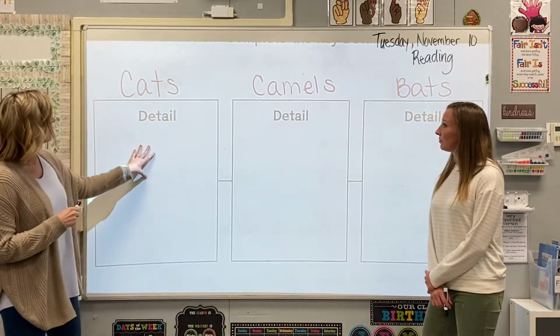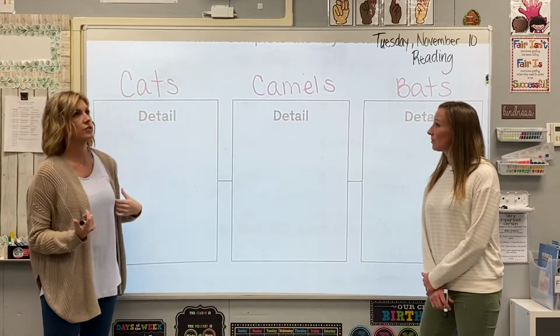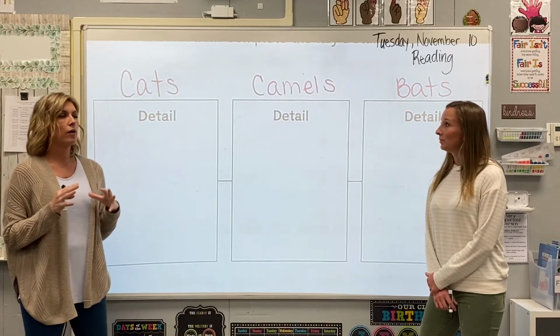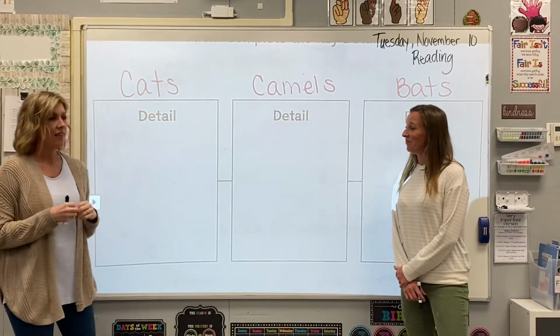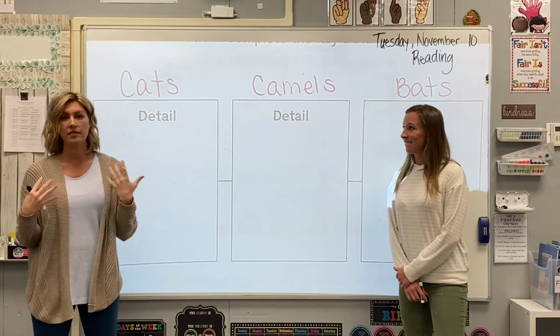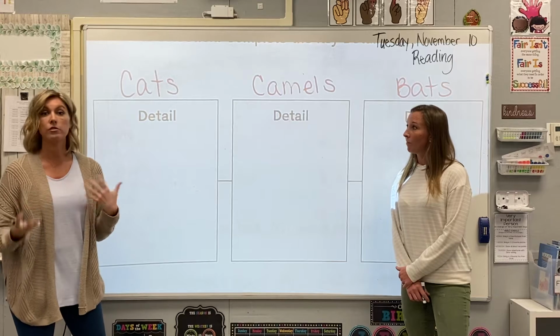All right, so thinking about what we read about cats as I'm remembering yesterday, I remember the beginning of the poem talking about the way cats communicate, that they hiss, and usually when they're angry or they're scared, they hiss. That they purr, which is what they do when they're happy, and that they said mew or meow, which is just kind of how they talk to each other and to us.